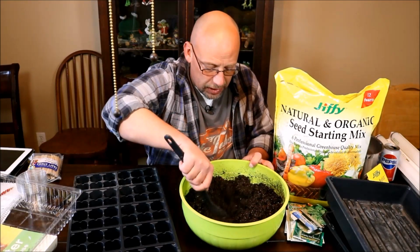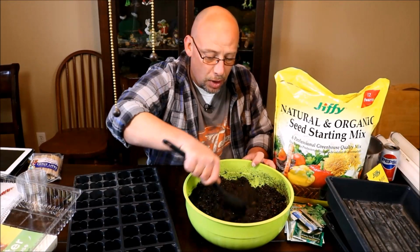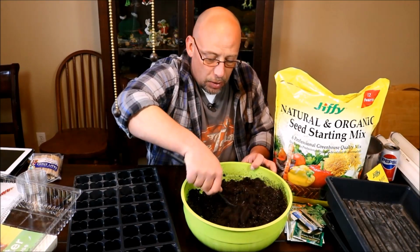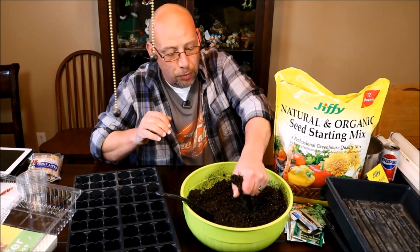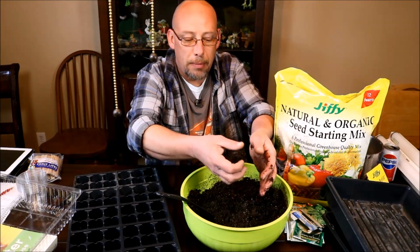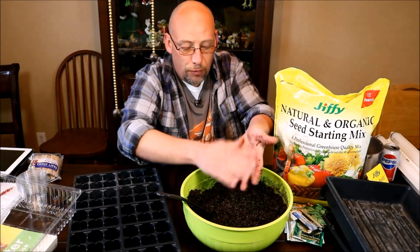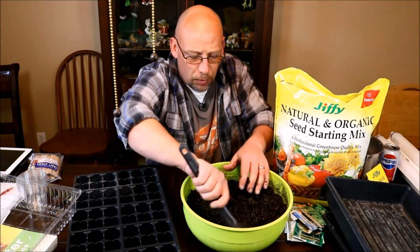All right, that's looking pretty good. Again, you don't want to go overboard with the water. Don't put so much in here to where it's just dripping wet. But this is pretty good. I know it's hard to see on camera. Let me make sure it's not too hot to handle. What you want is something that, whenever you squeeze it together, stays compact. It doesn't just fluff right back up. So you want it damp but not dripping wet. Hopefully that makes sense. You'll get the feel for it. You'll understand whenever you do it.